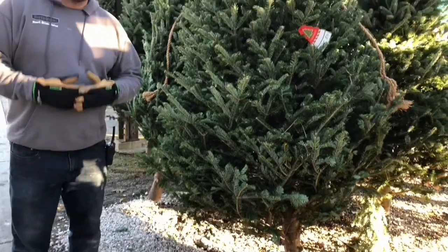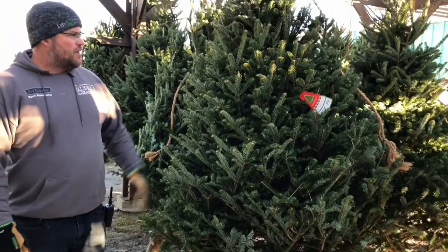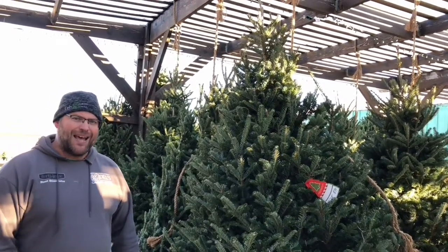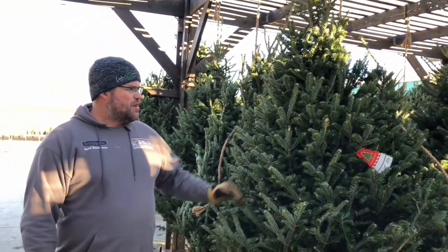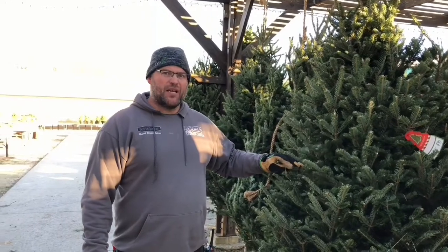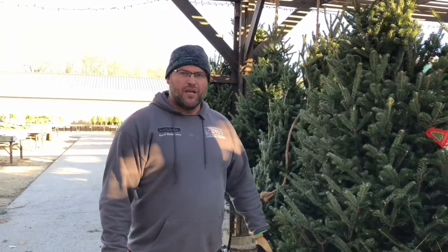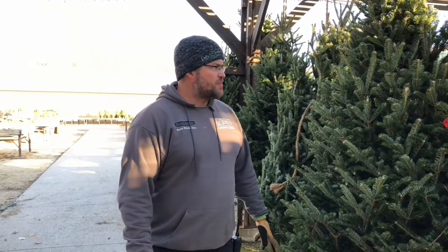We have three different styles of trees out here in the Garden Center. The one that we're currently looking at is one of our Fraser firs, which is kind of our Cadillac of the Christmas trees around here. Really nice long needle retention, has great fragrance to it, and just a nice full tree to use in your house to bring in the Christmas spirit.